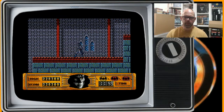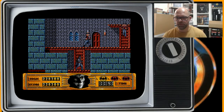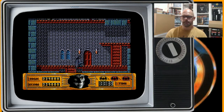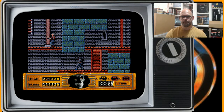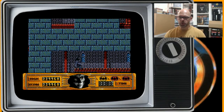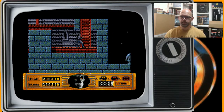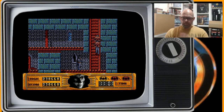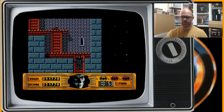Good luck, Batman. Oh, flip's sake. Let's think for a minute, should I take the other route? But I'll go this way. The road less travelled. Yeah, you've got a generous time limit on this level. Something like about 15 minutes, I think.